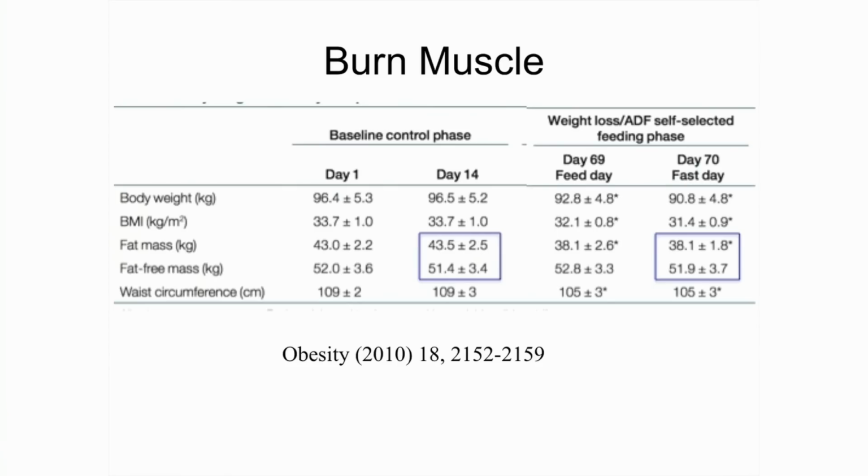So 70 days is more than 2 and a bit months. And what you see is that if you measure fat mass and fat-free mass in this study, you can see that fat mass goes down very nicely from 43.5 to 38.1 kilos. And the fat-free mass, your lean mass, doesn't move at all.